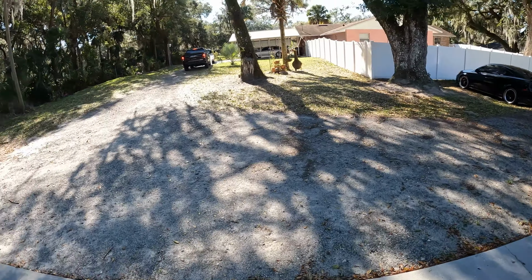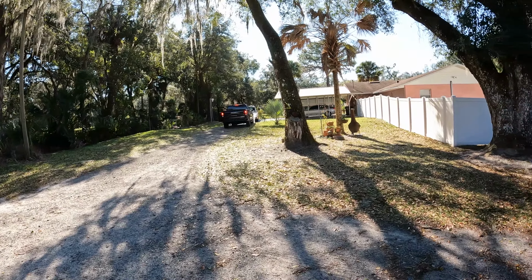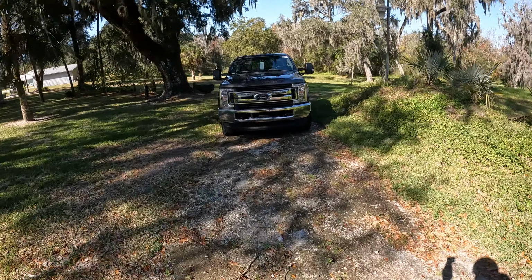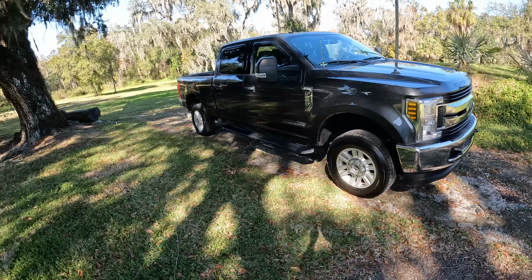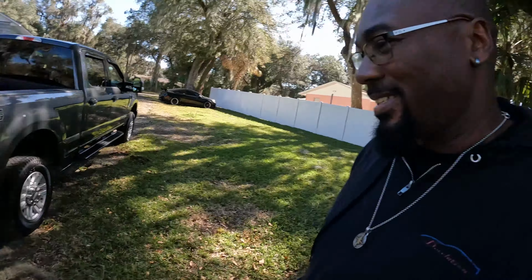Welcome back, people. The truck is going on the trailer. It's going bye-bye. But let's go take a look at my new truck. So this is my 2018 F-250 with a 6.7 Power Stroke, because I love diesels now. But yeah, so it's just an XLT, but you know, we like to do modifications on this channel, so I couldn't get the top of the line because I'm just gonna change it anyways.